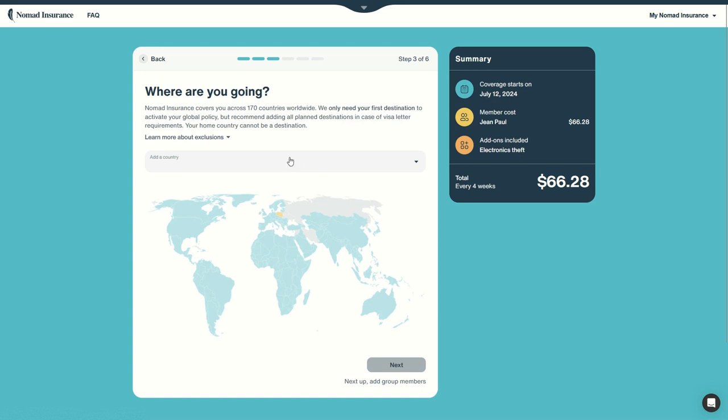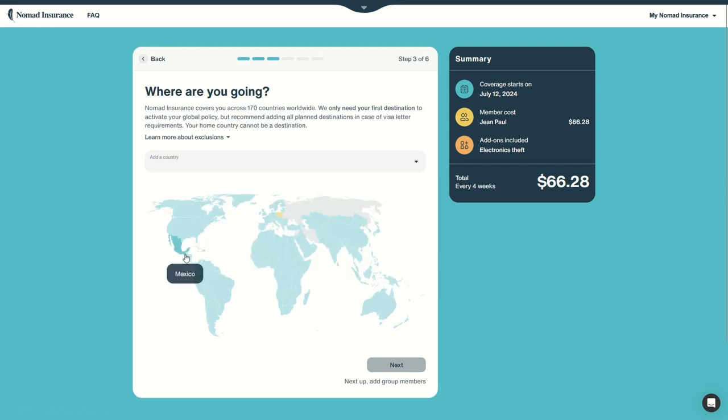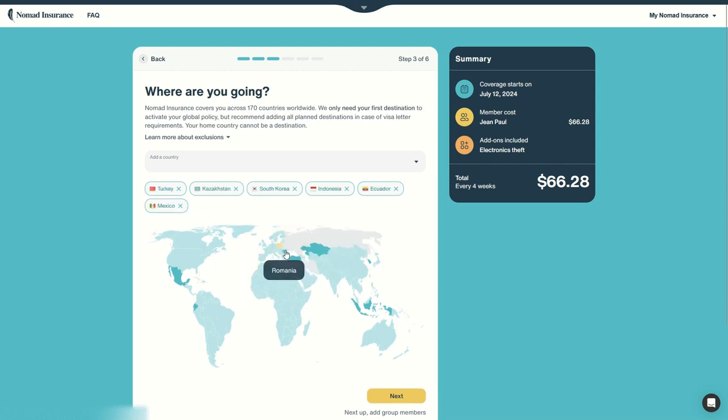Then you need to add your trip's destinations. Actually, they only need the first destination, but it's better to add them all in case you need a visa letter, for example. So you can select them in the list, or you can simply click on them on the map. For example, let's say I want to go to Mexico, then to Ecuador, then Indonesia, and I will have a short trip in North Korea, and then I will go through Kazakhstan and come back to Turkey. So in gray, you can see the countries that are not covered. If you travel to these countries, you will not be covered, such as Russia, Belarus, Ukraine, and more. And then I will go to Romania, let's say.